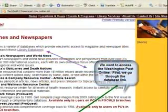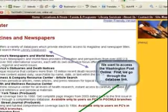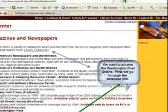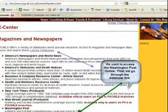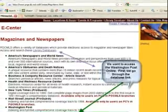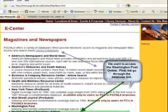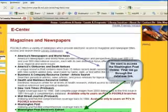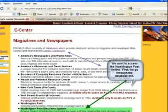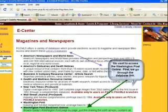Once at the magazines and newspapers link, we find that there's a whole list of different sites that we can go through and databases. We're going to focus on an easy thing, which is the Washington Post Online Edition. But really we're going to focus on the Washington Post site. So we're going to click on the library databases link at the top of the screen and see what we can do from there.